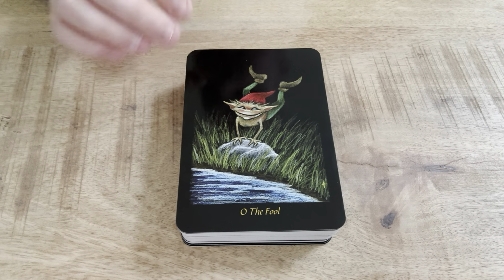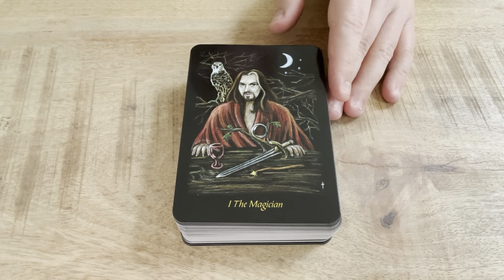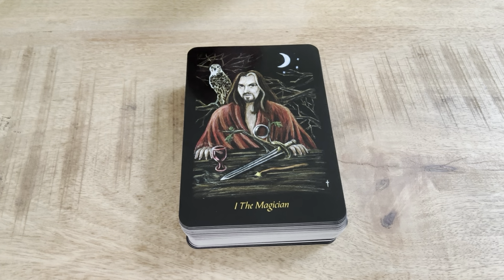So we start with this super cute Fool. Also, the card backs are really gorgeous. Obviously, it's on really glossy cardstock, and the cards are oracle card size, so 3.5 by 5 inches. What is kind of annoying, but that's something I already kind of knew with this older Red Feather stock, is that this lamination will have flaws in it, just so you know. I love this Magician too.